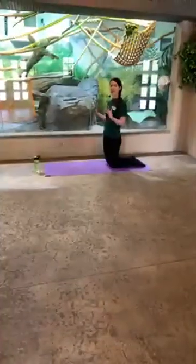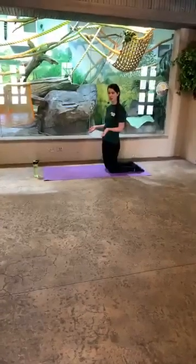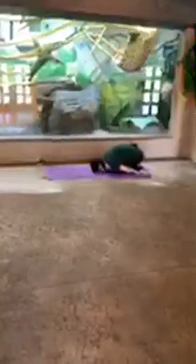Because that was a really big back bend, you're going to want to counter that stretch by coming into a child's pose. So lowering your seat back down to your heels, your knees can come together, your forehead comes down to the mat, and your arms can go long at your sides. This will feel really nice after that big back bend.